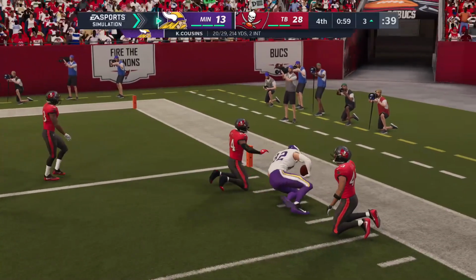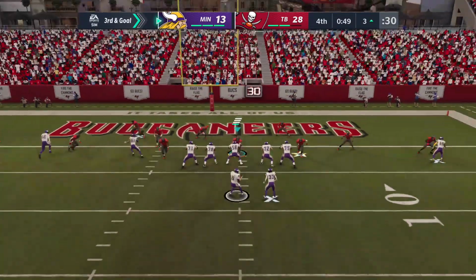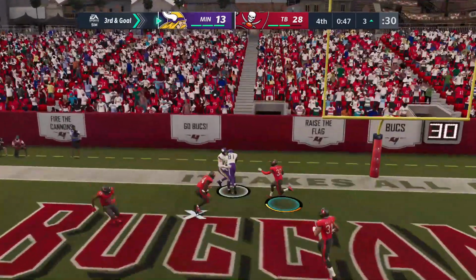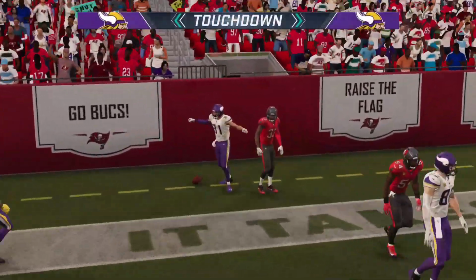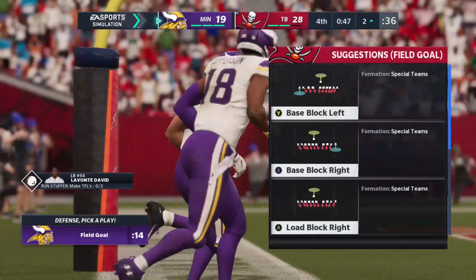Not what you need down here. It's going to be 2nd and goal. The catch good for 6 yards, but now it's 3rd and goal. And this is caught for a touchdown. So hang on now. Things just got a little bit more interesting here in the final minute.